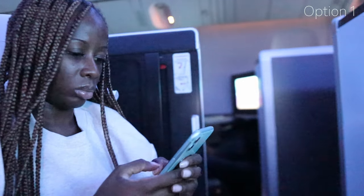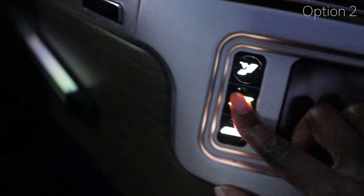Let's move on to the different options of seat reclining. So the seats in business class can be upright. You can have it halfway up with your legs slightly angled. I think they call it the Z bed, but I don't see how it looks like a Z. Z, however you say it.